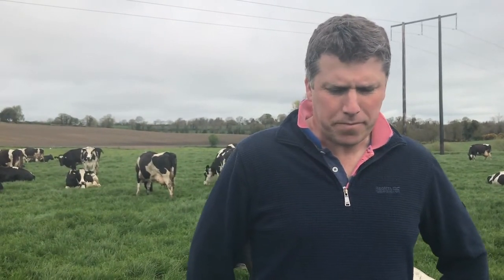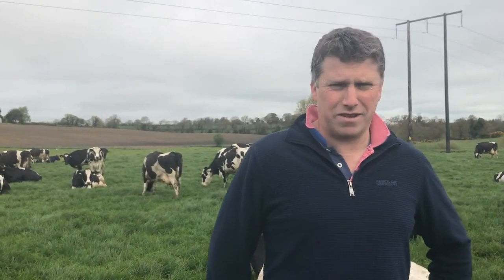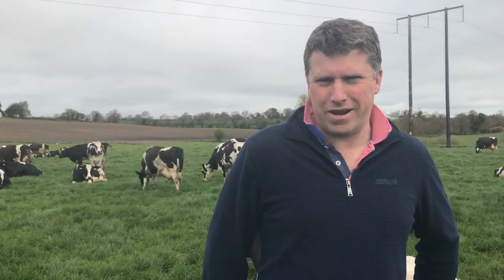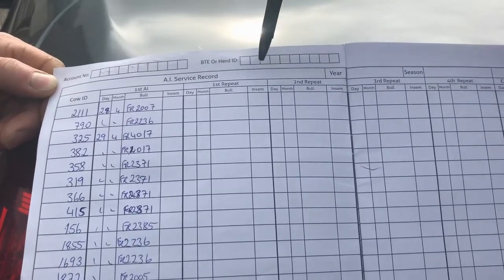We picked them using the ICBF sire advice. And we're really chasing fertility bulls, and we look at if we get fertility, the milk will follow afterwards. So we go for fertility as our number 1, and then fat and protein, kilos and milk solids.